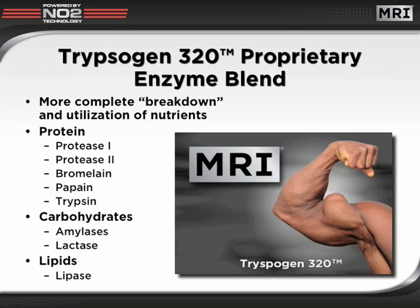Lipids, although energy-rich, must be fractioned into their free fatty acids in order to be efficiently utilized as fuel. This is where the lipase enzymes in NO2 Charger prove invaluable. Lipase helps to dismantle lipid molecules, thereby releasing their full energy potential.